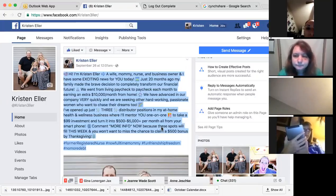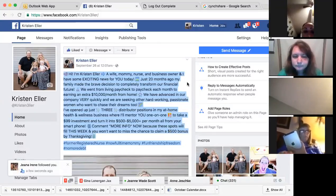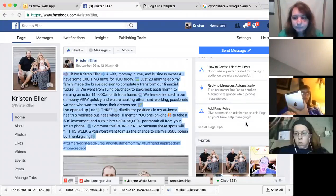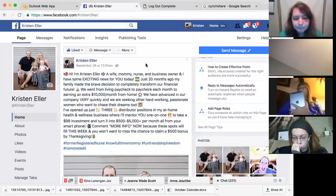Okay, sorry. It's not going to copy and paste the emojis. Oh, yeah, it did. Well, that's awesome. It's never done that before. Okay, now I've copy and pasted it there for you, but please don't copy and paste that word for word and put it on your profile. This is just to give you an idea, kind of give you some examples, but it doesn't look good when multiple distributors from the same company have the exact same verbiage on their business pages. You want to be unique.